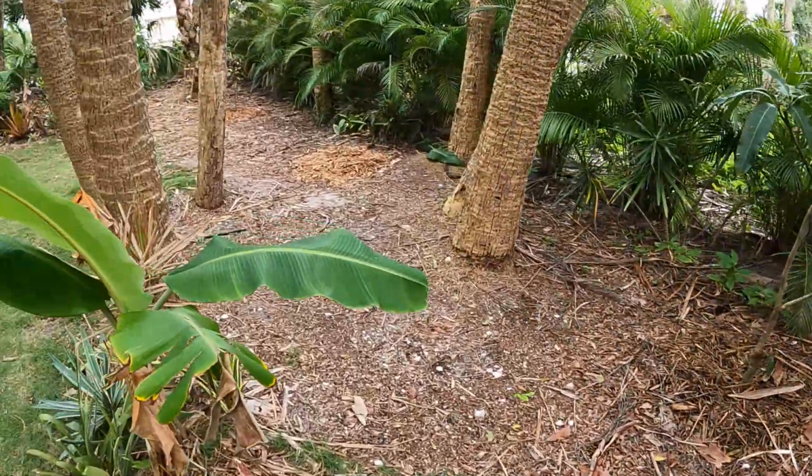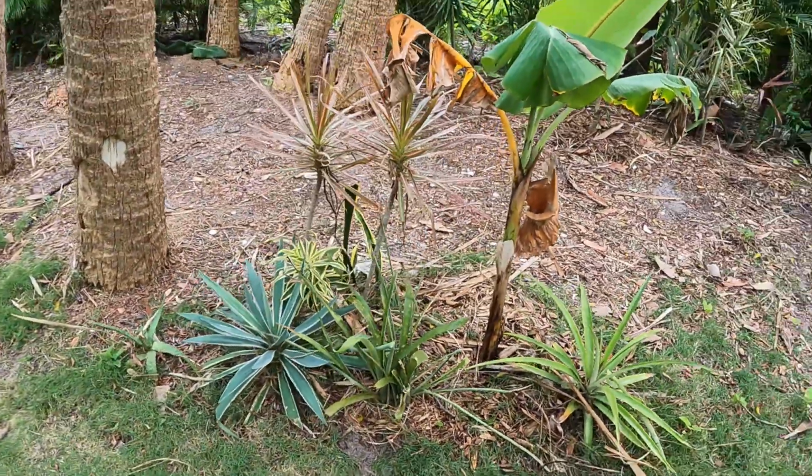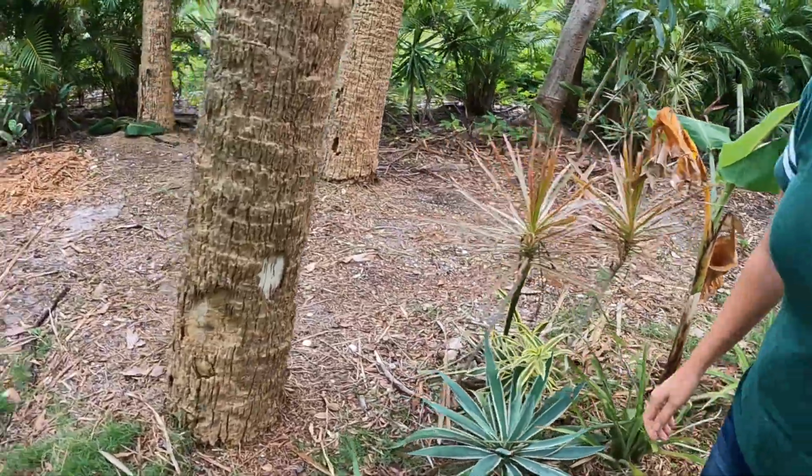We don't have much going on over here. We have this little planting, doing good. I think that's a Candarin banana. It's a big, giant variety. I made labels. I need to put them out.